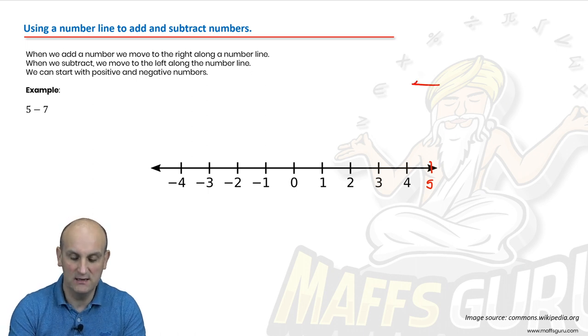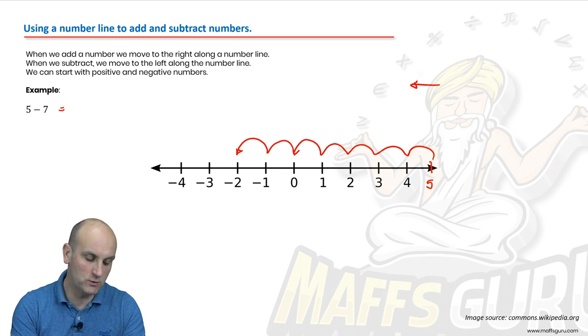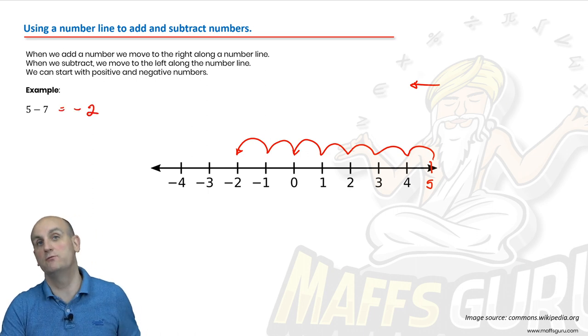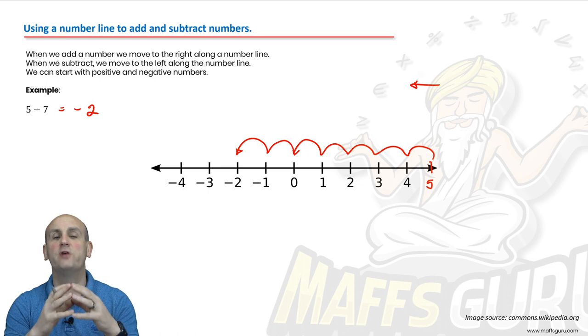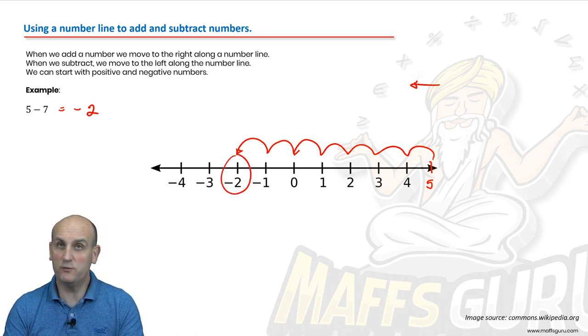So if I'm going to subtract, I'm going to move to the left. So 1, 2, 3, 4, 5 puts me at 0, and 6 and 7 gives me minus 2. In that situation, we must write the minus sign. Why? Because it's important. Absolutely. So minus 2.